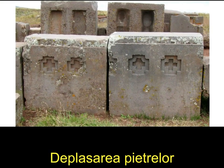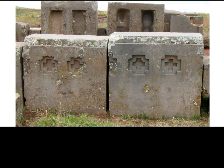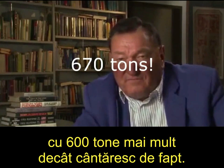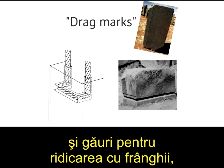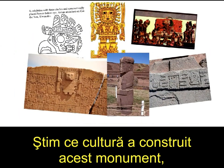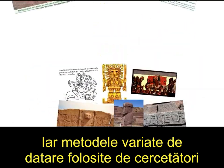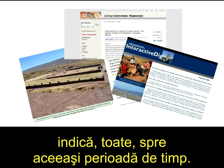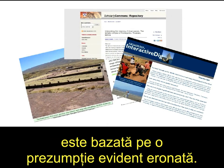The moving of the stones was not as difficult as Ancient Aliens makes it seem, especially when you take into account that they are telling people that the stones weigh 600 tons more than they actually do. The stones have telltale drag marks and hoisting holes for ropes, all showing that they were not levitated as Ancient Aliens would have us believe. We know the culture which built this monument, and all the iconography and sculptures are consistent with that culture, and the various methods of dating that scientists use all point to the same time period. The idea that Puma Punku was from Atlantean times we now know is based on a very transparently flawed presupposition.